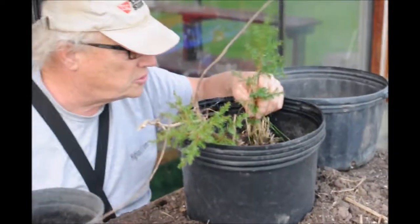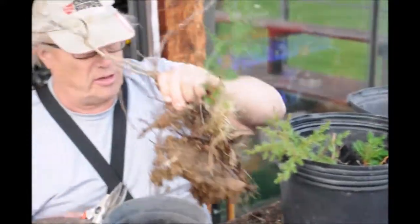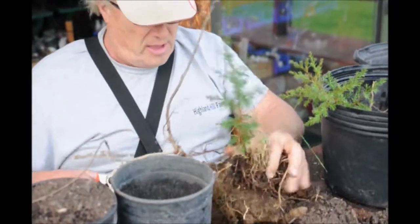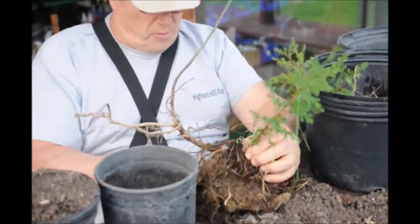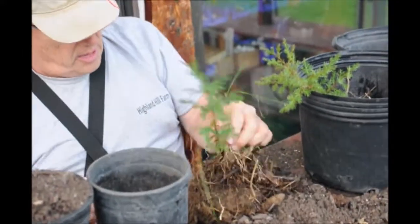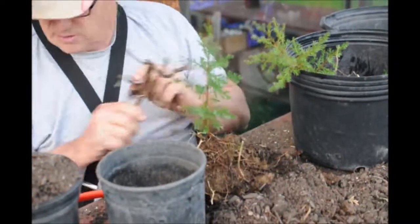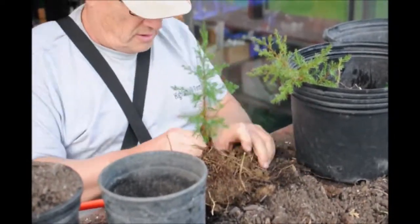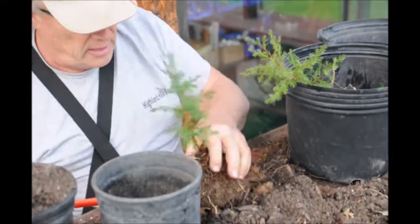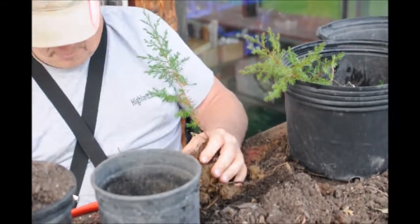These are some small, little eastern red cedars that I dug out of the field. And as you can see, they're really ugly looking right here. And what I'm going to do is trim up all this stuff so that I can pot them, and clean them up, get rid of the grass, some of these sticks. Okay. Now this is almost ready to pot. Some of this stuff isn't any good.